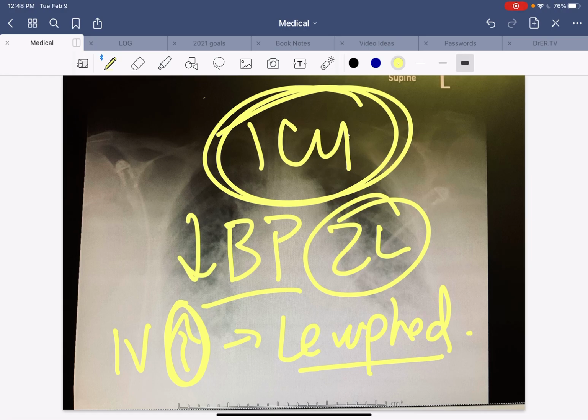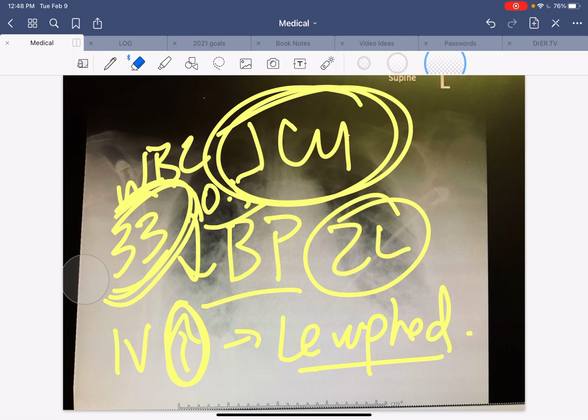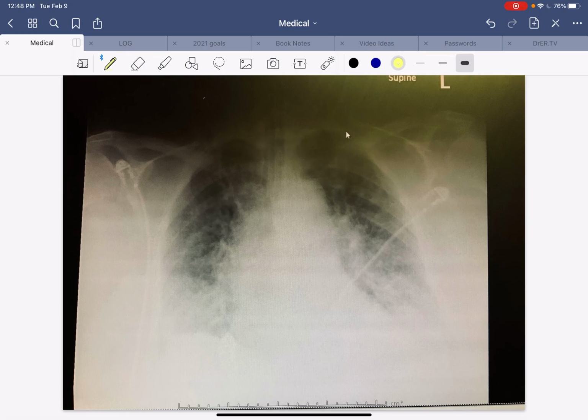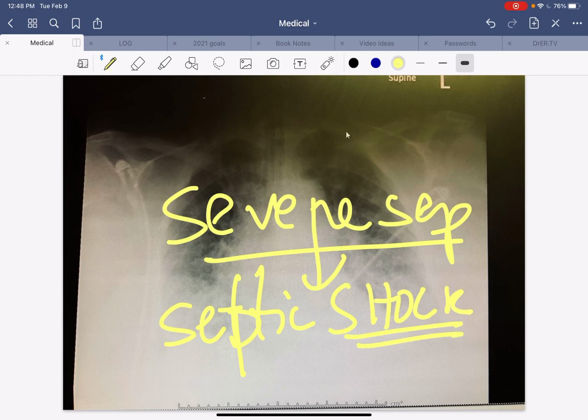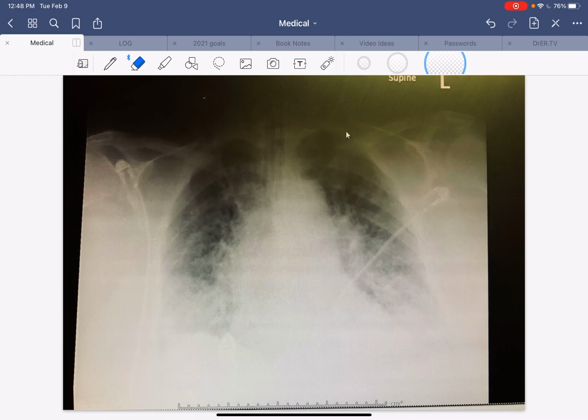She ended up also with a high white count of 33. Normal is 10.5. So it's a very, very high white count, an indication that the patient not only has sepsis, but with the hypotension and the high white count, she has severe sepsis. And because we started pressors, that brings it actually into septic shock. So this is a patient with septic shock. And you can see how the case progressed from home into the emergency department and ultimately here.